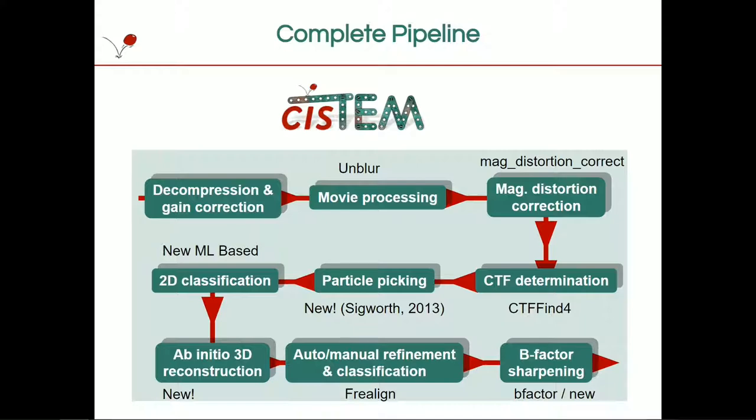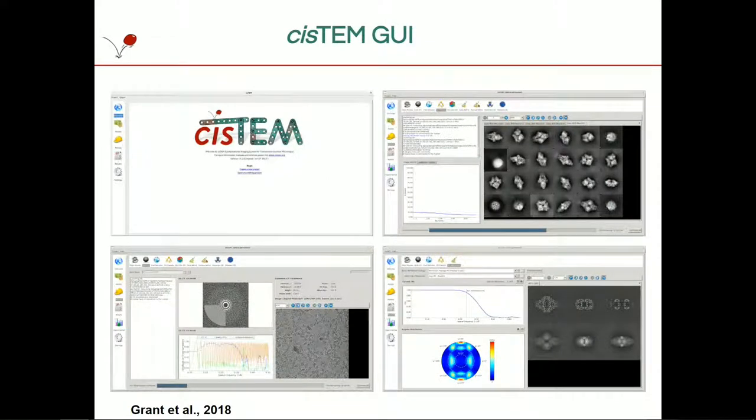So we have programs for doing movie processing, distortion corrections, CTF estimation. This is one of the most used CTF estimation programs in the field. And we filled in all these steps to get something that could go from movies to a high resolution three-dimensional structure all within one program. And this is what it looks like. We tried to encapsulate it in a nice user-friendly graphical user interface with a focus on giving feedback to the user. So we're always trying to present results in a way that you can best judge how your data looks.